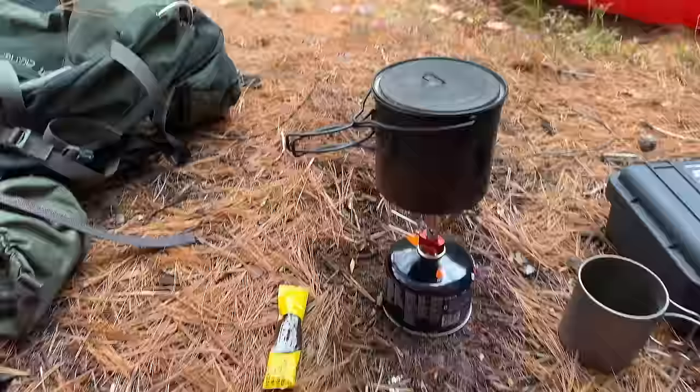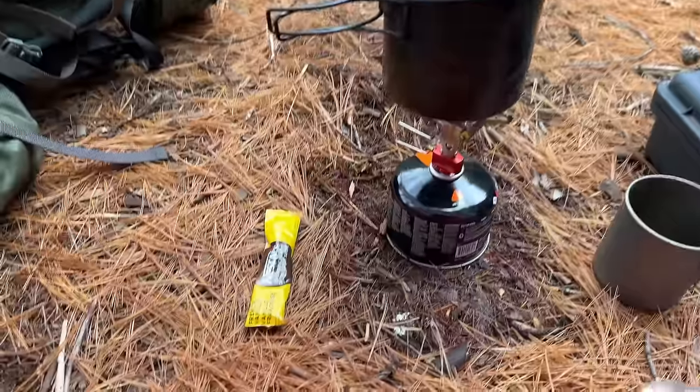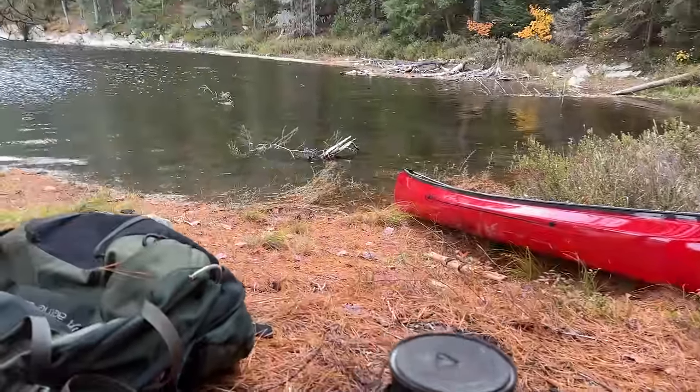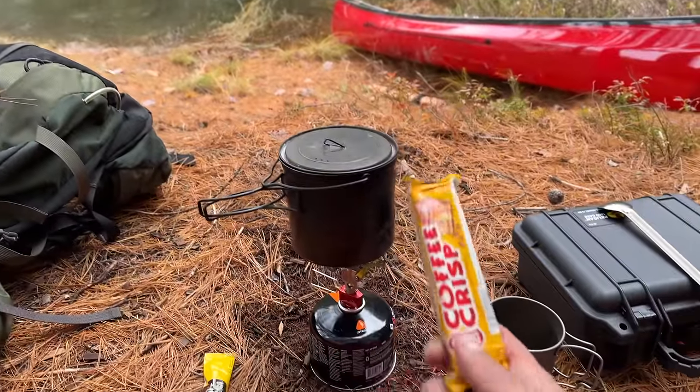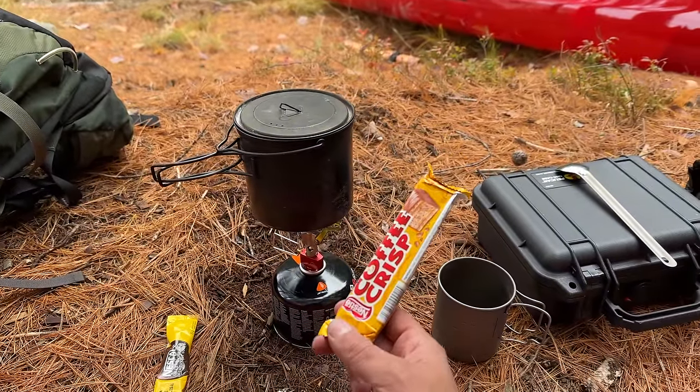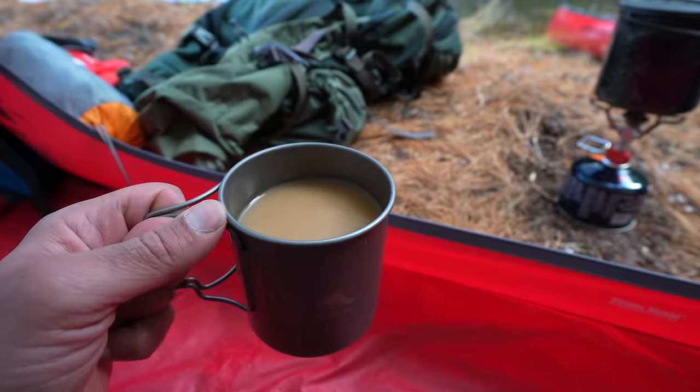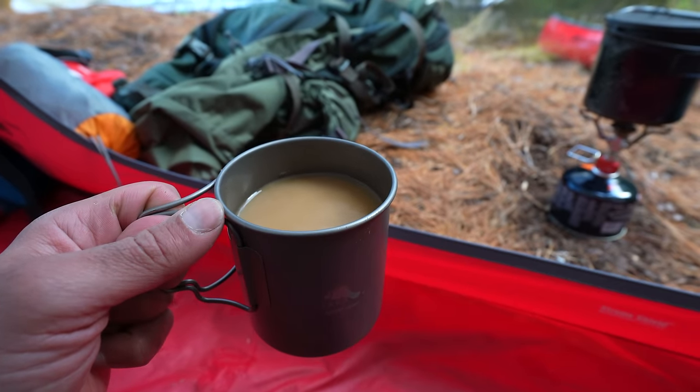So I can even tell that I'm having a hard time pronouncing words. Got my water boiling here, French vanilla, nice and comfortable in my tent, and I'm gonna treat myself to my favorite chocolate bar, Coffee Crisp. I love my coffee.